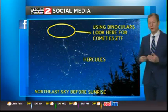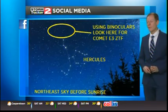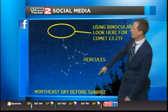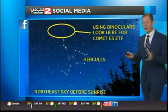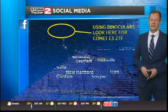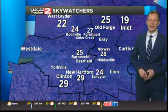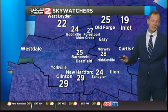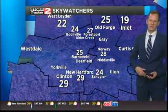And if you are going to be up early on Sunday or Monday morning, check out this comet. You're going to be looking northeast right before sunrise. You need a pair of binoculars to be able to see this. It is going to be out in the night sky here for the next several days. And it should get brighter as we head into the end of the month. But, of course, sky conditions are always questionable here this time of the year.